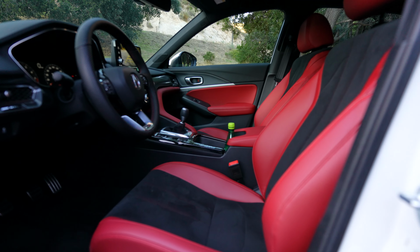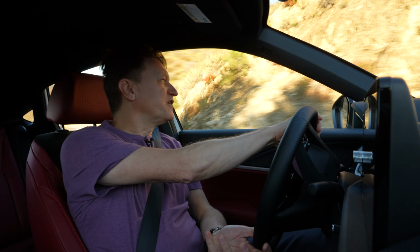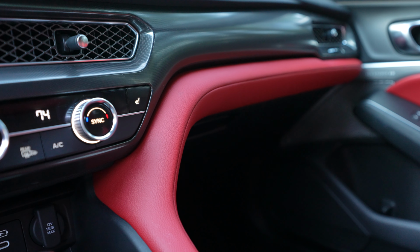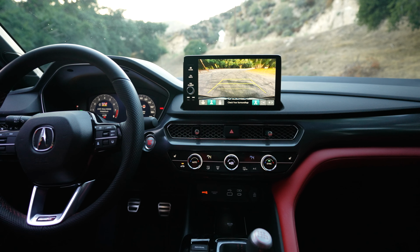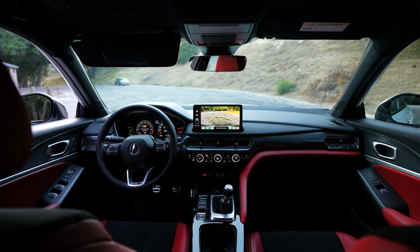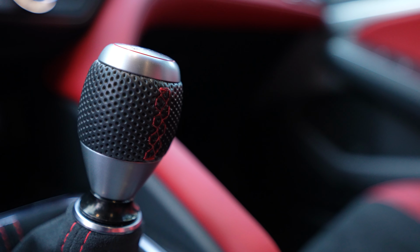The interior has a really nice upscale vibe. I really like these red seats with these Ultrasuede inserts. The Ultrasuede is really grippy in corners, unlike traditional leather all the way around. You have this red accent piece going around the passenger side, and it makes a nice impression. Now, it's not a full-on luxury interior. Acura has always been a step above the Civic, but it really does have a very nice vibe to it, and it is a very quality interior, typical of Honda and Acura.